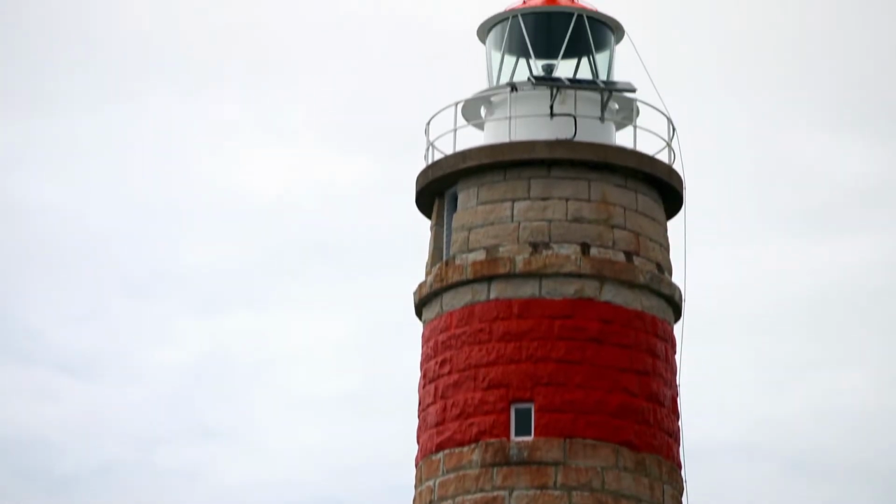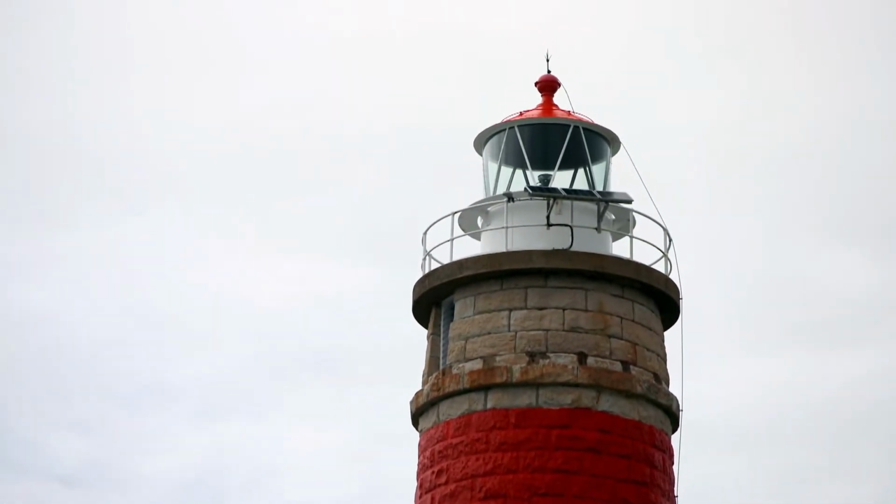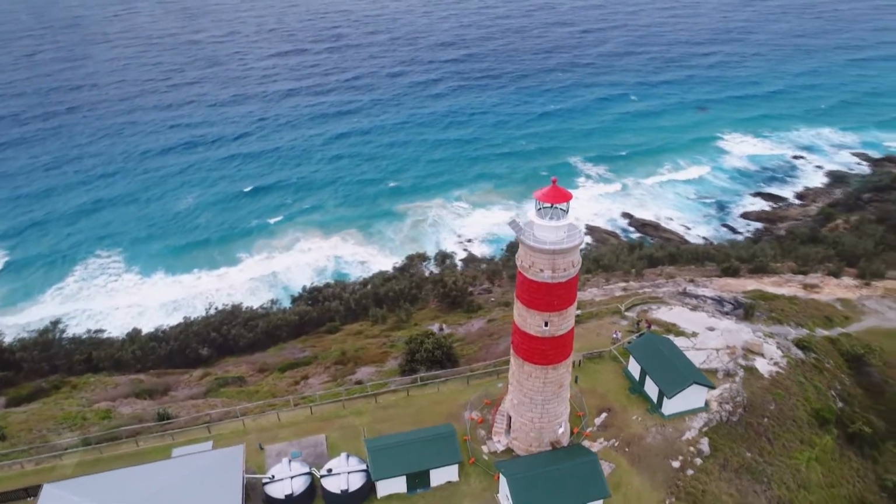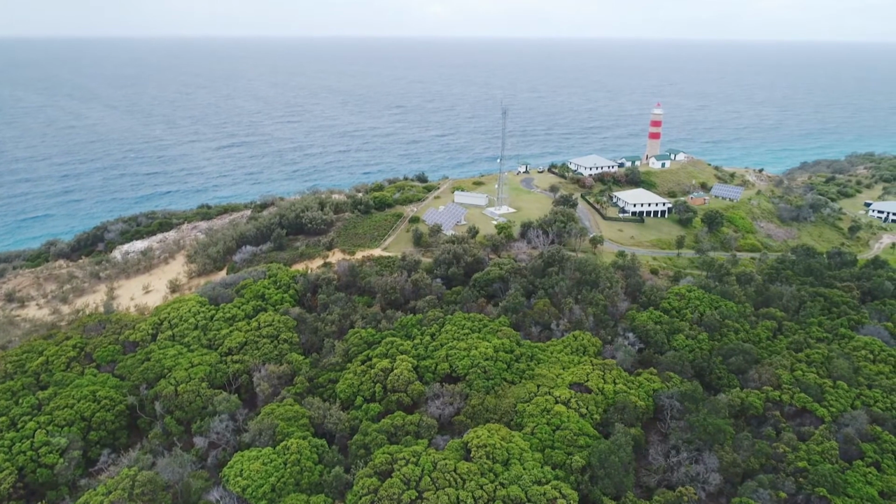They're not just random, they're called light characteristics. This lighthouse gives 4 flashes of white light, and they're exactly 3.3 seconds apart. 1, 2, 3, 4. And they do this every 20 seconds.